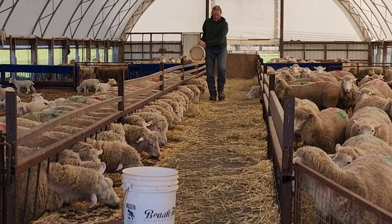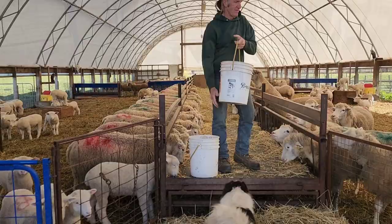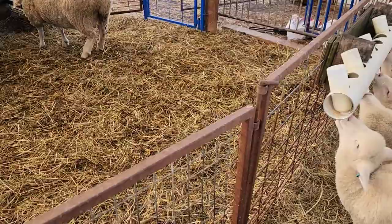So putting the little marks on their back definitely helps in sorting out lambs when they do something like that. Now catching them will be a different story, because those little lambs are like lightning when you want to try to catch them. Okay, the little hungry monsters are all on their feeder. They're doing a great job at that now.